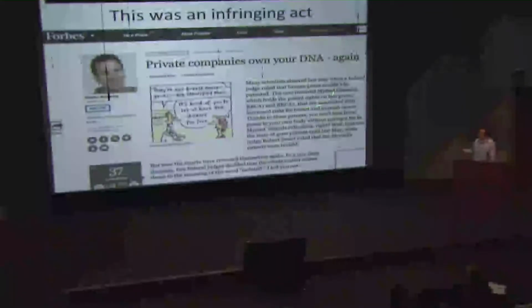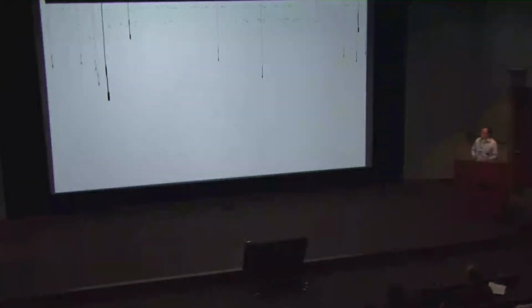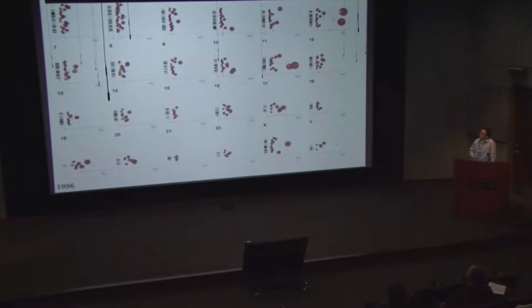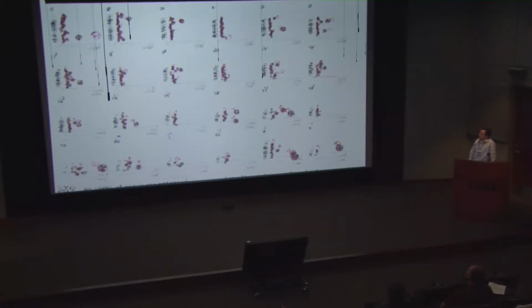I said, well, if you look at who owns your DNA, as soon as you take it out of your body, at that time, it was considered to be infringing those patents. You would be violating essentially their property as soon as you take it out of your body. And that's because essentially thousands of genes have been patented since the late 90s and even the late 80s across the genome. And depending on what threshold you use, anywhere from 40% to 100% of genes all across the genome have been patented since the late 80s.